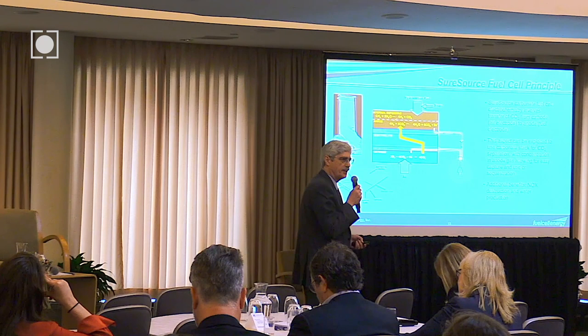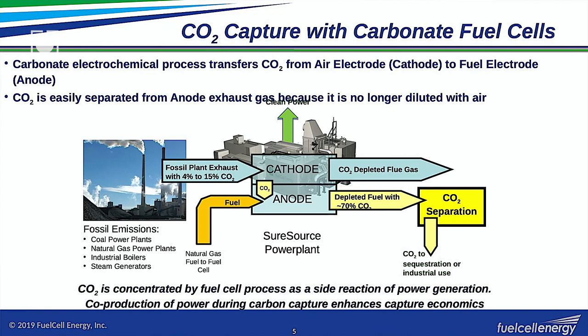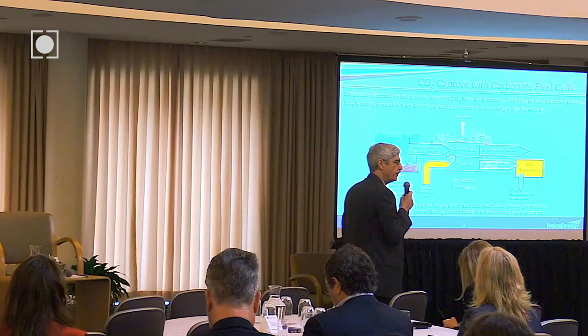So that internal recycle of CO2 is what we exploit to use carbonate fuel cells for carbon capture. The idea is that if you take the exhaust from a CO2 source, a coal plant, a natural gas plant, boiler, and send that exhaust into our air intake, the CO2 in that exhaust, which is very dilute, will be electrochemically pumped, basically, from our air electrodes into our fuel electrodes. And our fuel electrode stream is very, very small, so it concentrates that CO2 up to about 70%, and the rest is hydrogen and water. It's really easy to capture the CO2, to separate it out from that stream. So that's the basic idea.